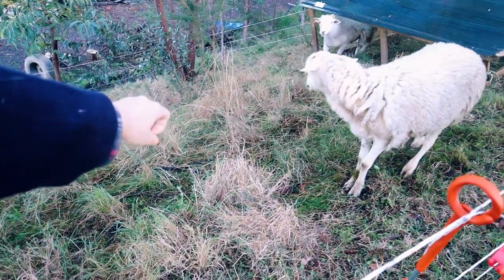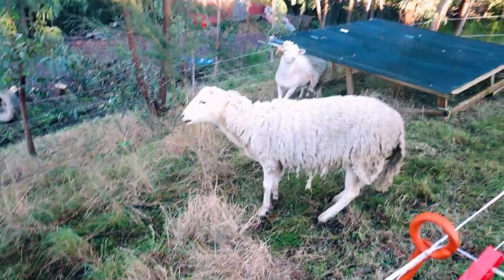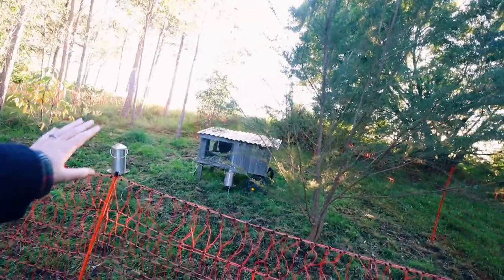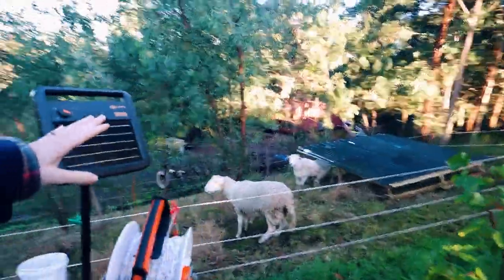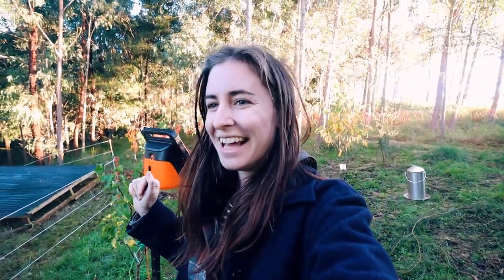Hi, Stick. Hi. Lovely. We've got the chickens in a new area today, so now we've got the chickens, the sheep, and the bees, all in this one really cute little area. It's kind of fun seeing all the animals united in one place. And then of course, we are looking down at the garden just there. But anyways, we've got to let the chooks out.